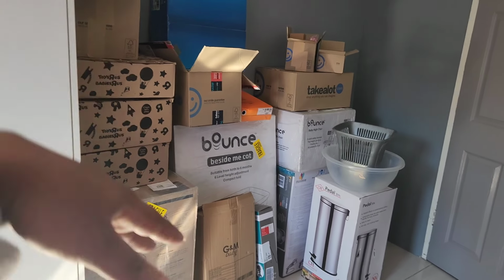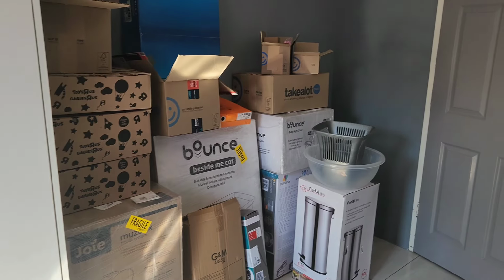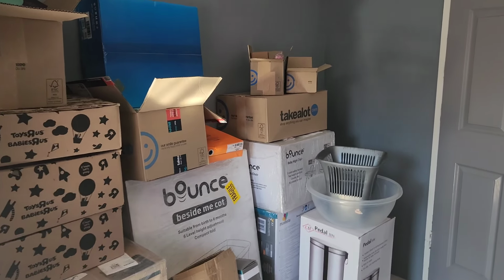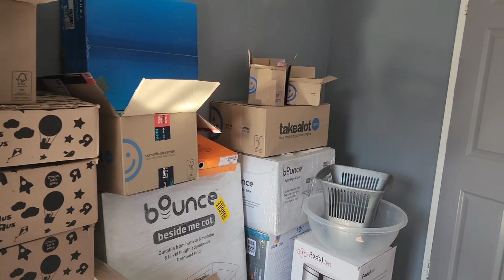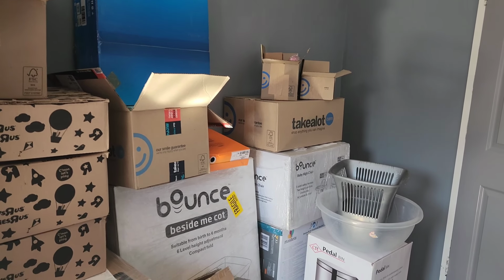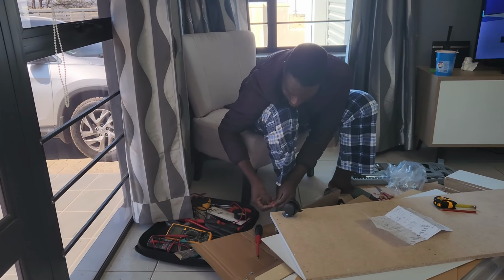Even baby's bottles are somewhere in here. I have to sterilize those, put them in the kitchen and all that. But yeah, this is what I'm working with. The goal is to empty out this room in the next one or two weeks, right? Wish me luck. Vlogging, that's what I'm doing.